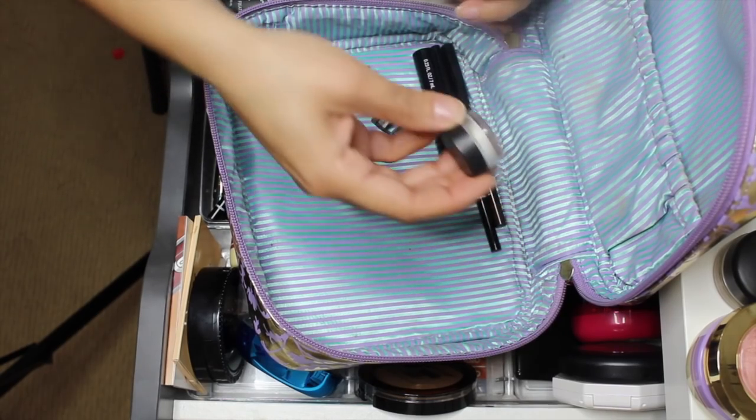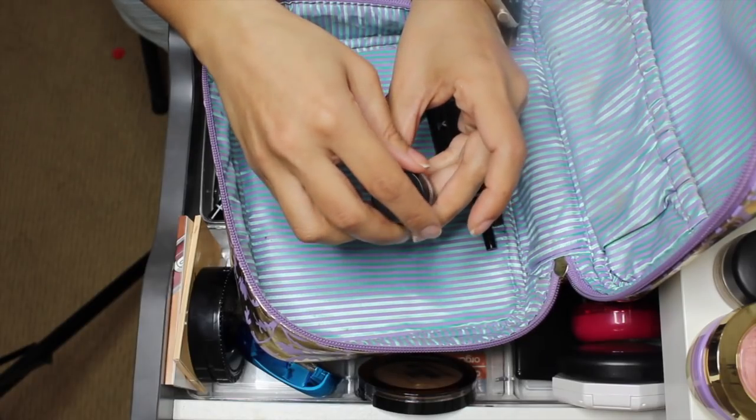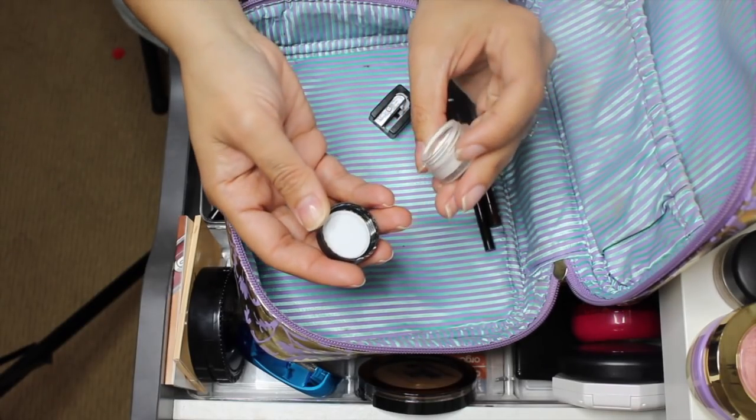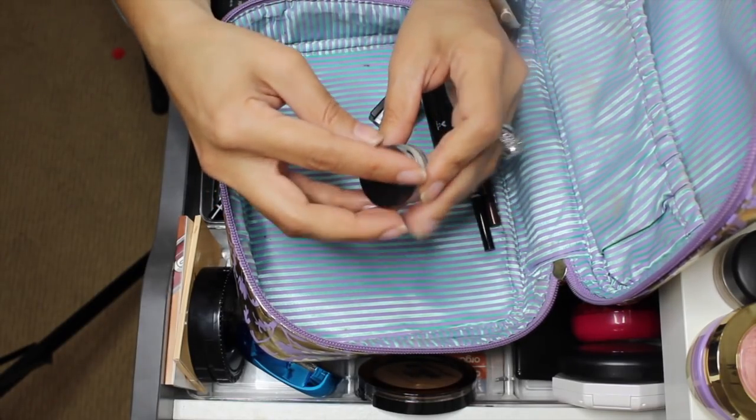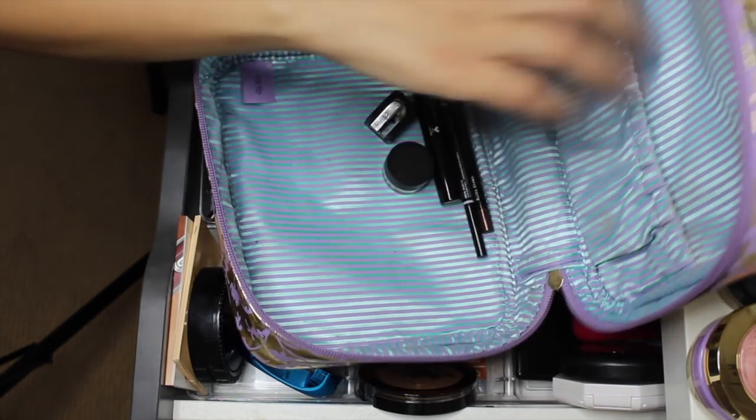I do have my sharpener, and I did take with me the MAC Strobe Cream in Gold. I thought if I wanted a liquid highlight or a primer, I would use this, but honestly, I didn't reach for it at all. So that's all the stuff that I had with me on travel.